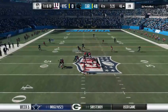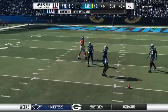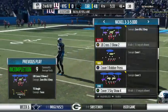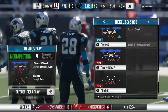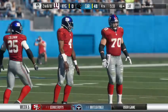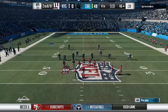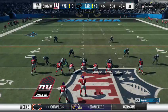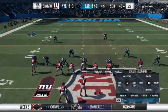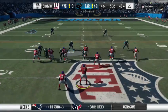On 1st and 10, Fletcher. And nearly intercepted. That would have been a hat trick, his 3rd pick of the game. Instead, 2nd down. Another wayward pass. You know, things started out poorly in this game, and to be frank, they just really haven't gotten much better. And all that does is embolden a secondary. They feel good about what's going on, and they just play better and better.